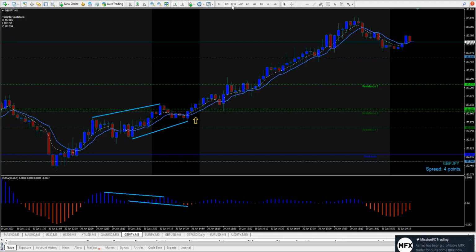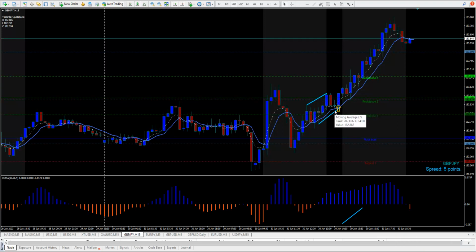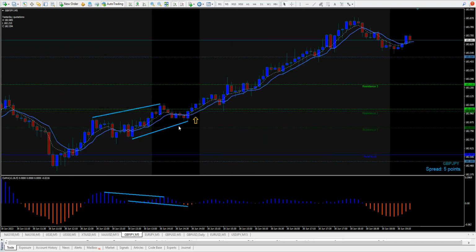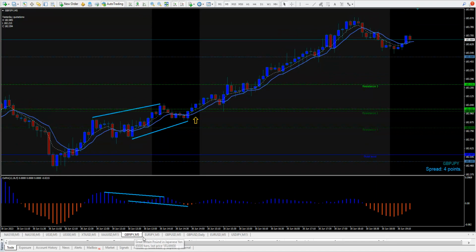But on the 15-minute, look. Is the 5 below the 7? No, it's above it, way above it. And up it went. So it never told you to sell in here with this divergence, okay? That's why if you always check the 15, you're going to be safe. That was the pound yen, by the way, not the euro yen.